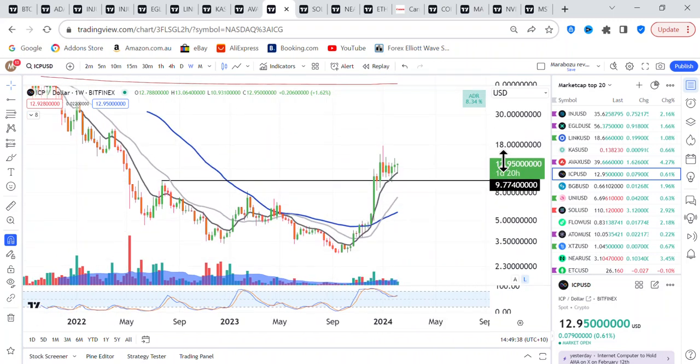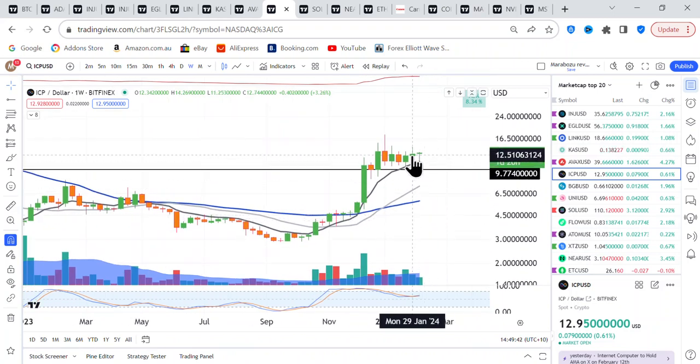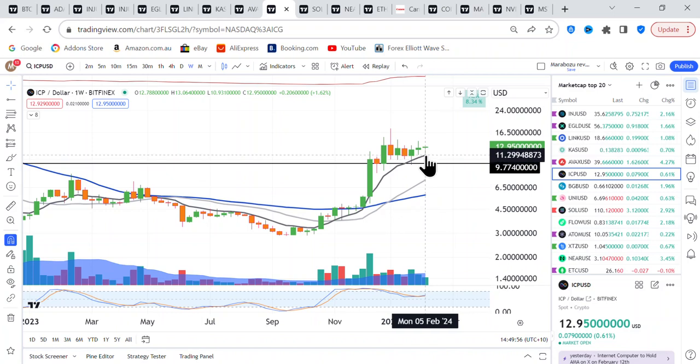If we just open that up and have a look at the psychology of what's actually happened here. It's opened up there, traveled all the way down to the 90 MA, and then back up and closed. Well, actually, it's not even closed yet. We've got almost 2 days left of this candle, so we'll just have to wait and see what happens. But one thing to do is that once you see these basing patterns here, have a look to see what it looked like when a hammer showed up.